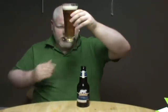That's pretty cool. Kind of looks like liquid honey, not quite dark enough, but kind of looks like it. Nice little head up there. Head doesn't seem to be fading all that fast, but a finger. Ooh.